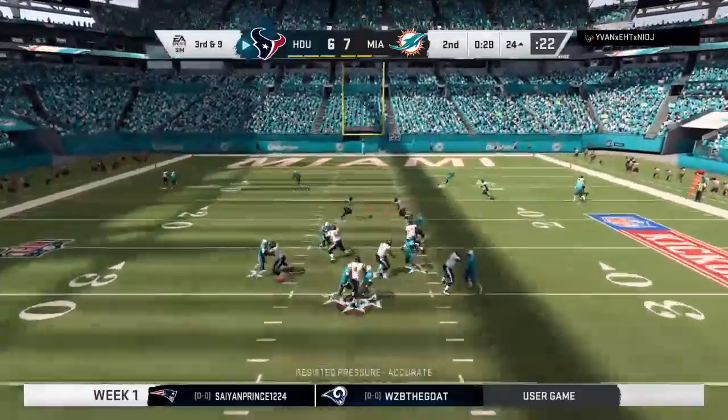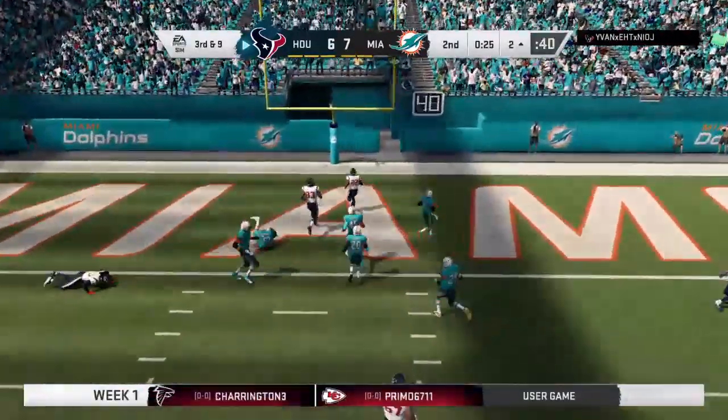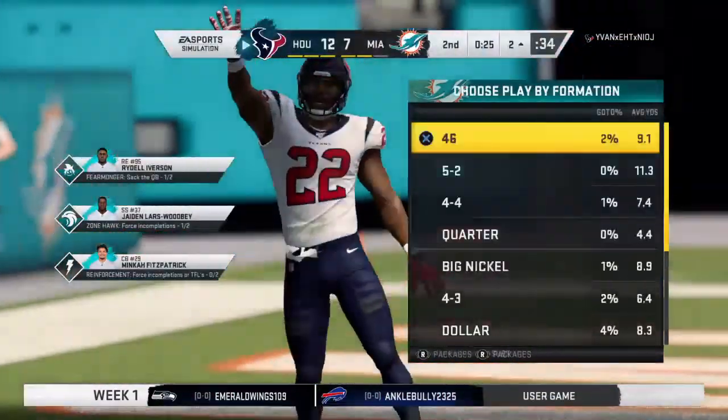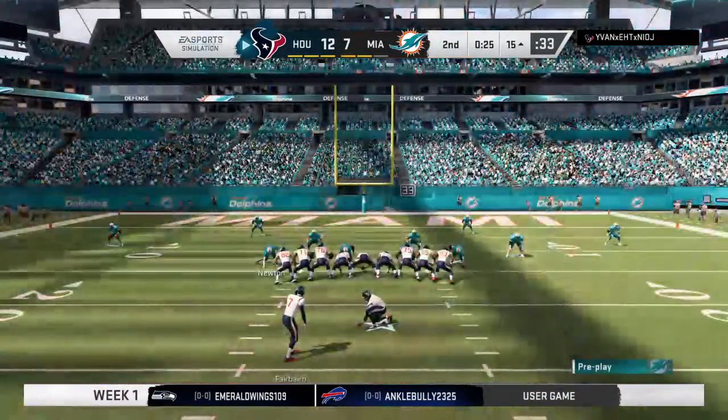Out of the gun, Watson. Throwing for his running back, and he's got him complete. And he's in. Touchdown, Houston. A 24-yard touchdown. And the Texans have taken the lead.